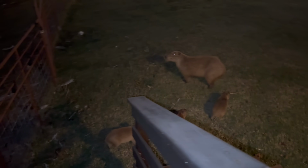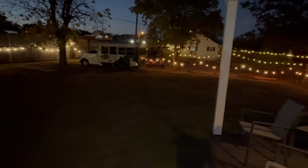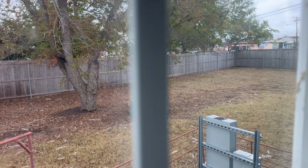Look at this, you guys. Off the front porch, all the cappies are out here. What are these little fellas all doing? Look at this little boy. Eating all kinds of grass, no doubt. So strange that they're just all up here at the front. Check this out, you guys. This tree had all of its leaves literally yesterday, but we just had a crazy windstorm and a little bit of rain. Now all the leaves are on the ground.